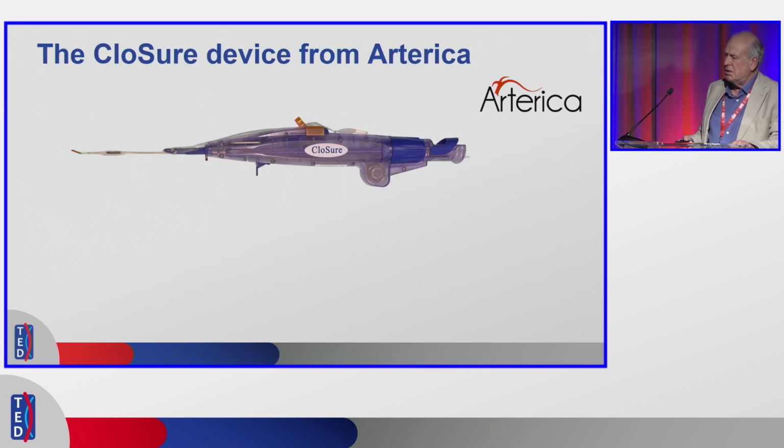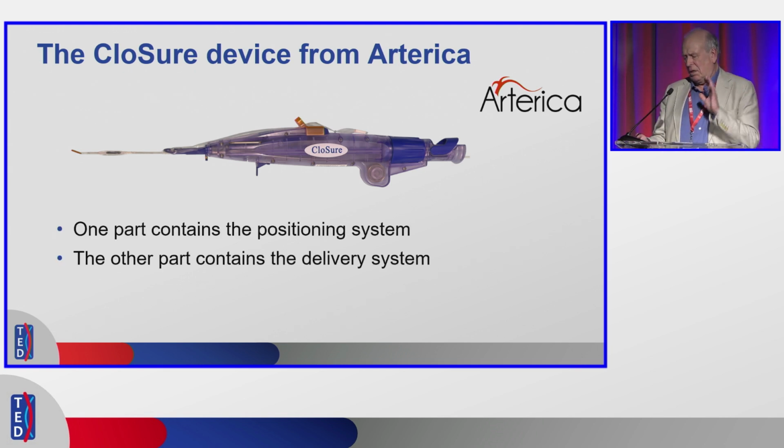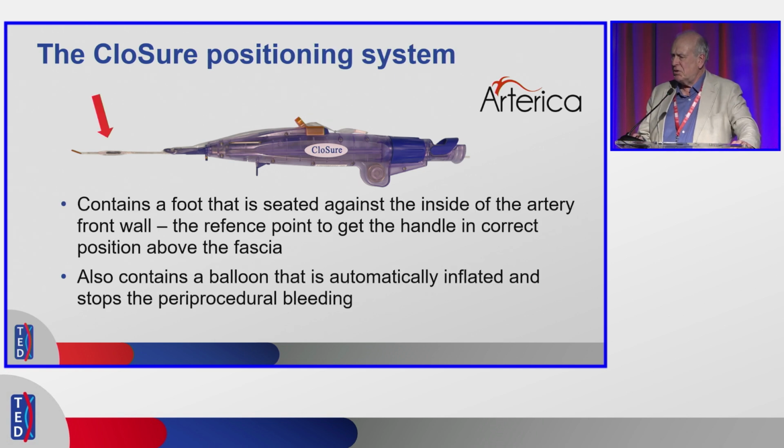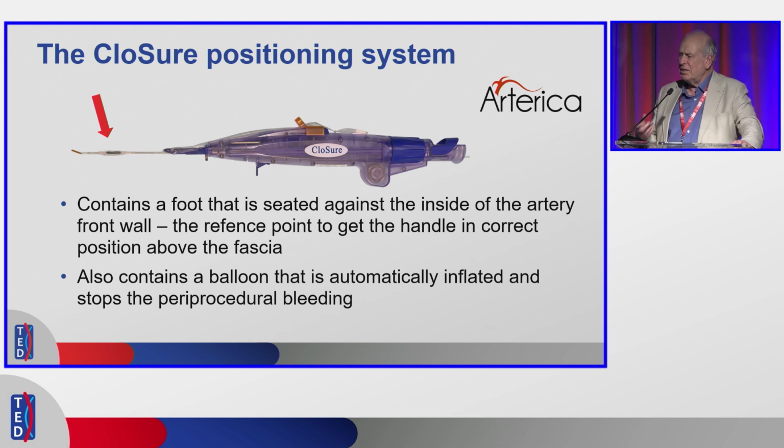So here's the device, the Arterica device, and I'll go through it on a top-level plane. It's one part that contains the positioning system, and the other part contains the delivery system. Starting with the positioning system, it has a foot that is seated against the inside of the artery's front wall. That is the reference point to get the handle, the delivery system, in correct position above the fascia.